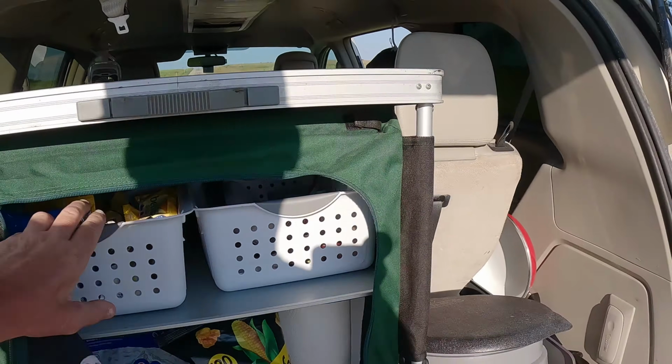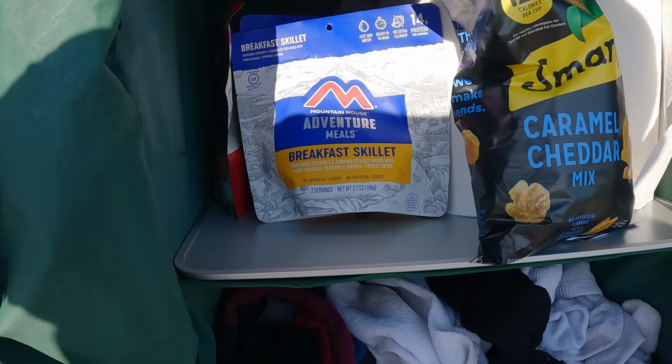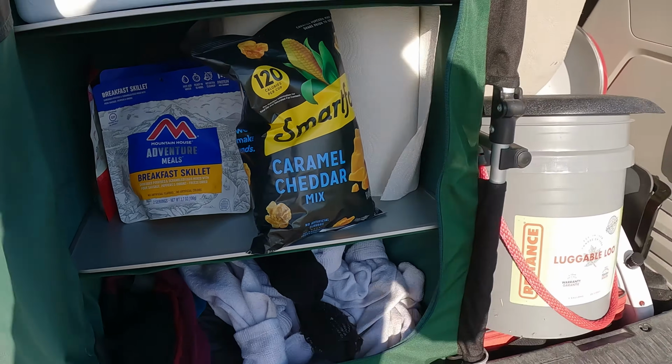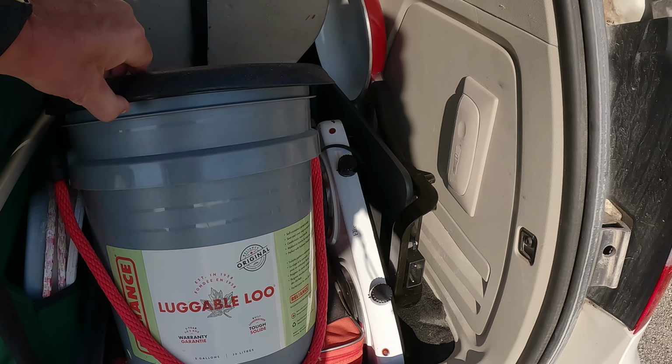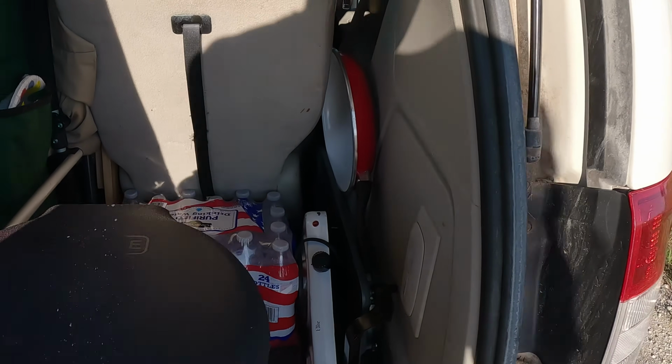So in here, we got snacks. We kind of got a junk drawer up here. Paper towels, food, socks and underwear, just in case. I do have a shovel if I gotta take a poo out in the woods, but just in case I'm around people and gotta go.